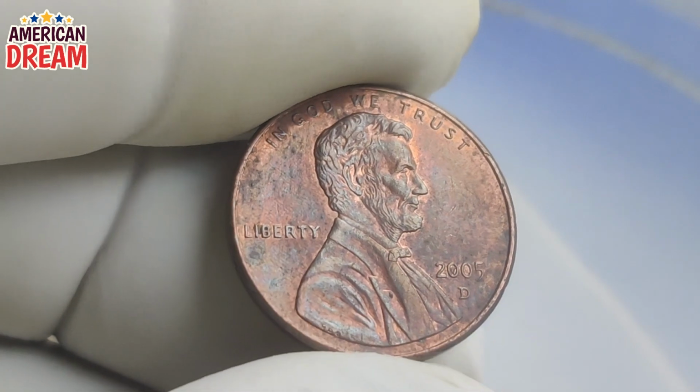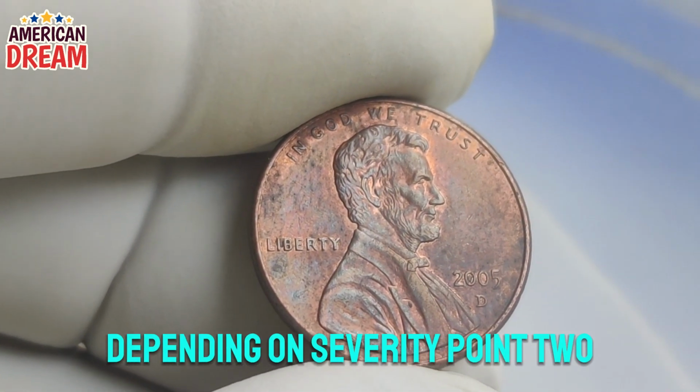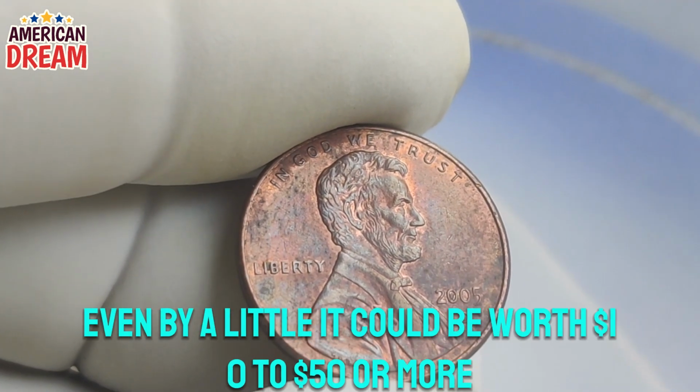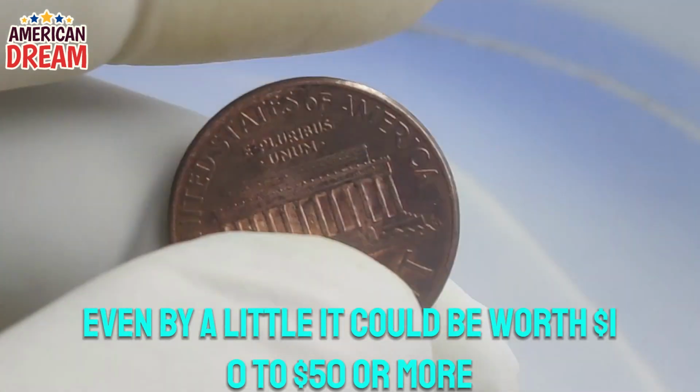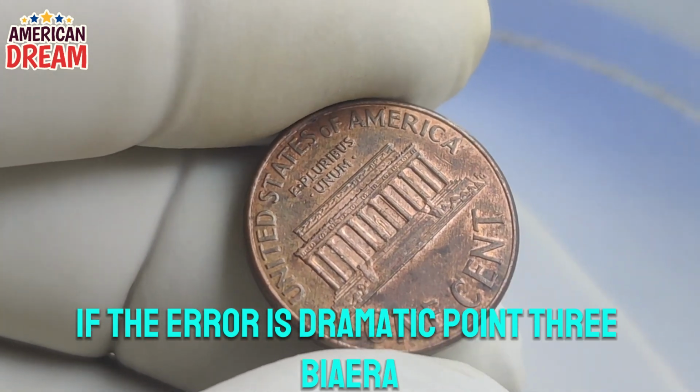Part 4. Rare errors that make your coin more valuable. Let's talk about errors, the real moneymakers when it comes to coins like this. Some of the most valuable 2005 D Lincoln pennies are those with mint errors, and these can command high premiums on the collector's market. Here are some of the errors to look for.